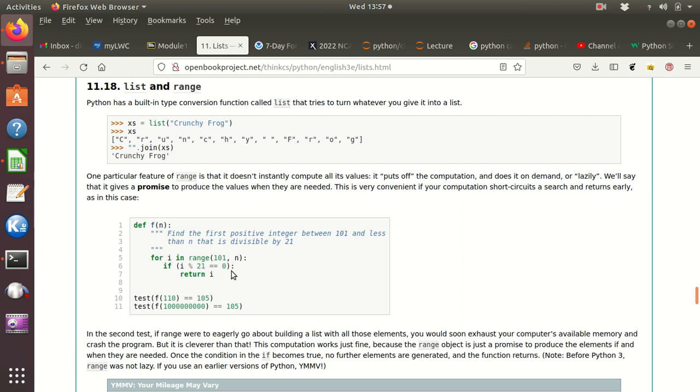And see, what they're doing here is they're saying, here's a function of n. Go in there and find the first positive integer greater than 101 and less than n that is divisible by 21. So they just check the remainder to see if it's 0, and they start at 101 and go to n.